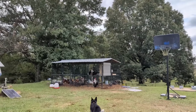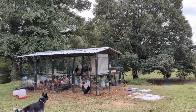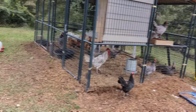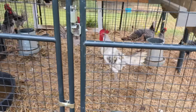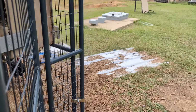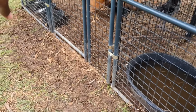Got a chicken out that we couldn't get in. Get in. Nope. Let's see if I can get it in. Probably not going to be able to get it in by myself. Hey, you want to come in so you can lay your egg? Come on in so you can lay your eggs. Get in. Why don't you go around that way? Go around that way and chase it in.